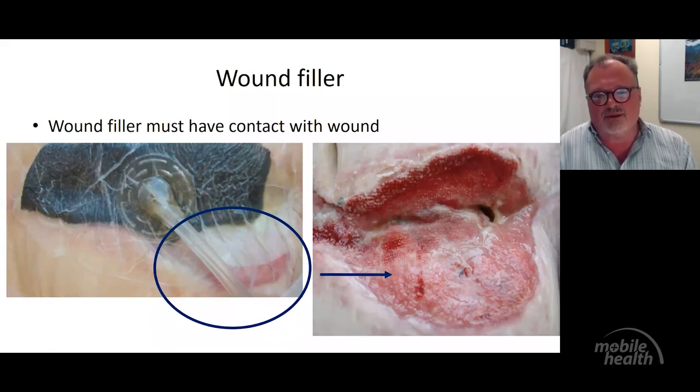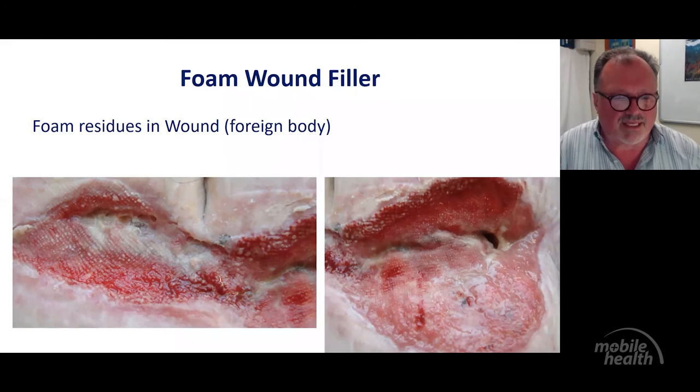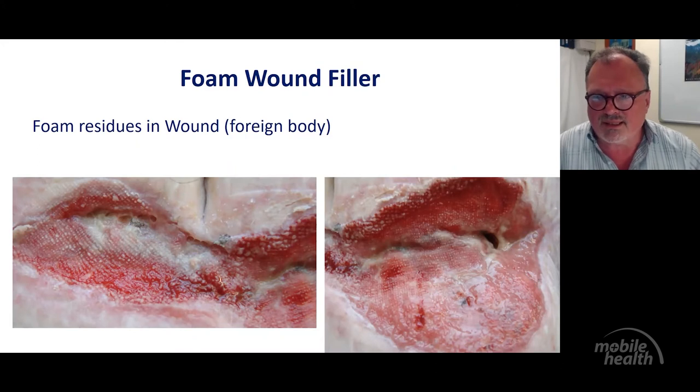Okay, so when you look closely, when you cut the foam, you always teach that you have to cut the foam away from the patient. You cut the foam away from the patient, maybe over a plastic bag, wherever you cut it and clean it, and you run your hands along the edges of the foam to make sure that you have no foreign bodies or no aliens in the wound. Because if you look closely here, you can see some black pieces of foam left in the wound. I can see at least 6, 7, 8.